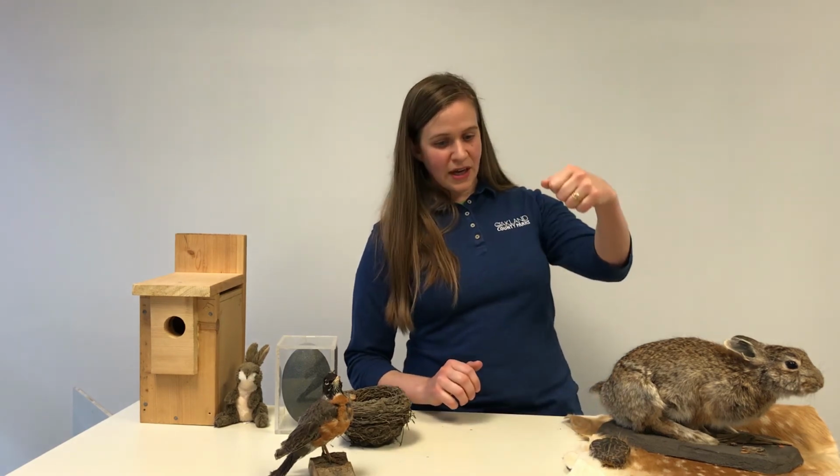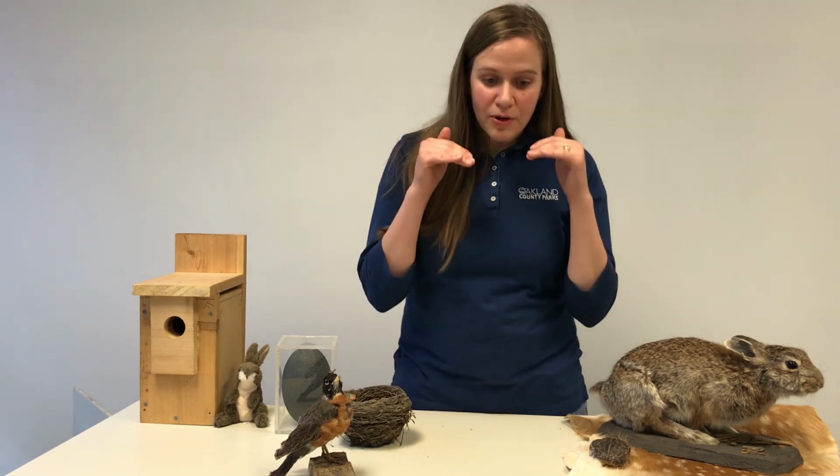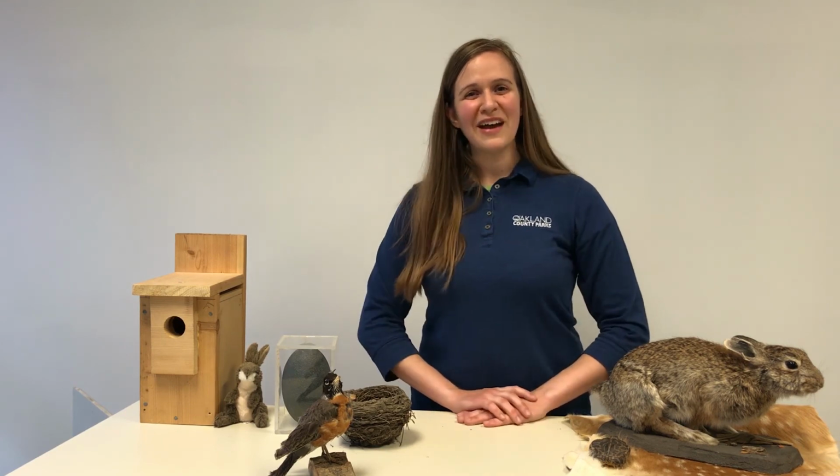In general, a good thing to keep in mind is to not disturb baby animal nests, right? So if you see a rabbit nest in your yard or there's a bird nest, you don't want to be lifting it up to see the babies inside or crawling up and really peering in. We want to make sure that those animals have their space and that the parents aren't stressed out. So keep these things in mind and you'll be doing great for baby animals.